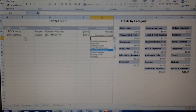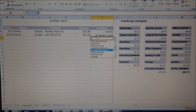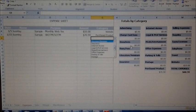So you can see I also entered a sample Scent of the Month Warmer of the Month kit of $70.59 after tax and shipping. I called that purchase product. That's what I call anything that I buy to sell. I call it purchase product. There's a category over here called purchase product, and you'll see the $70.59 is in there.